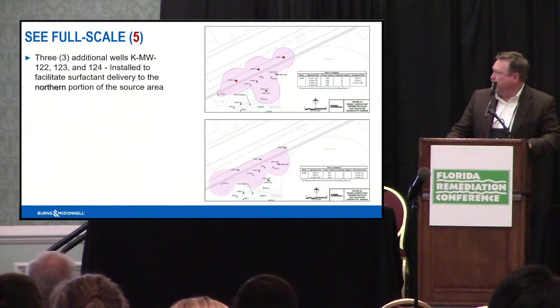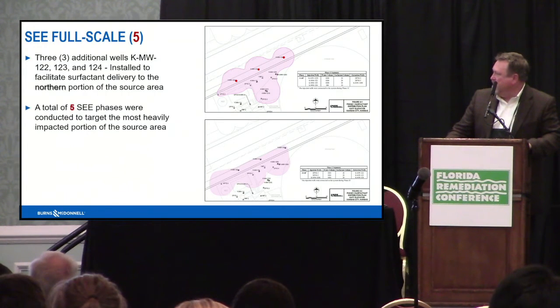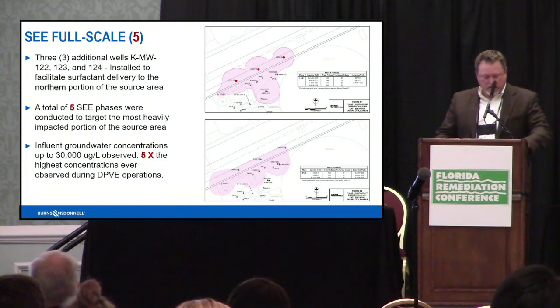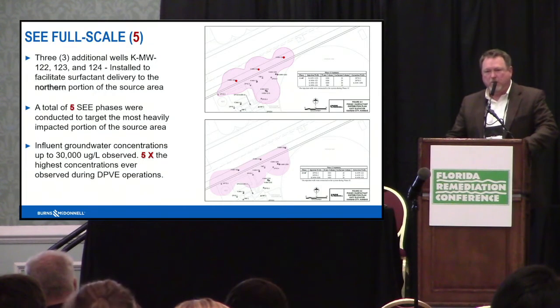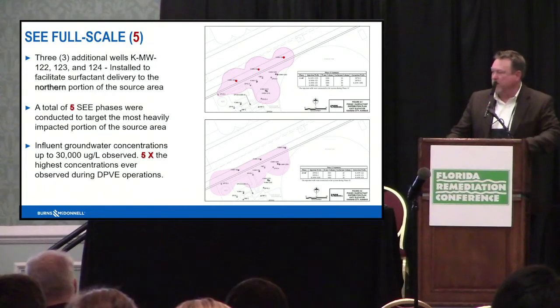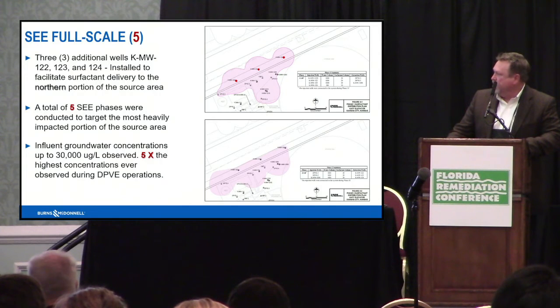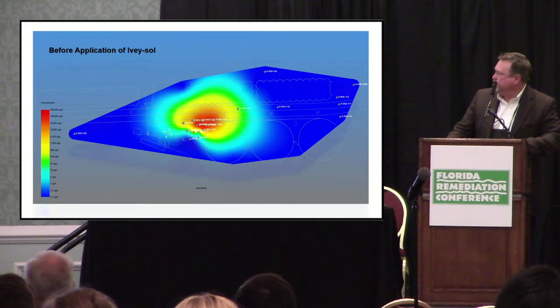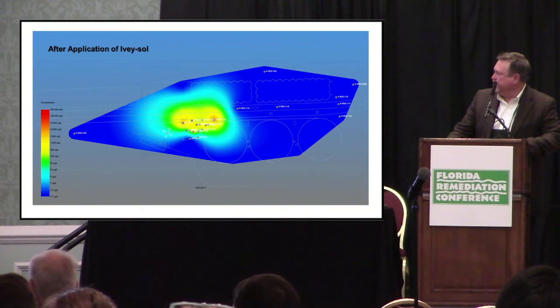And then for full scale, 3 additional wells were installed. And then a total of 5 of them were conducted to target the most heavily impacted. And that's something we typically do. Again, this is typically source area remediation. This is the typical application of Ivey Sol. So the influent concentrations were up to 30,000, or 5 times the concentrations ever observed. Wow. So before application, after application.